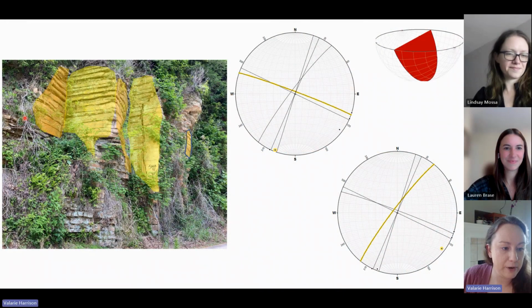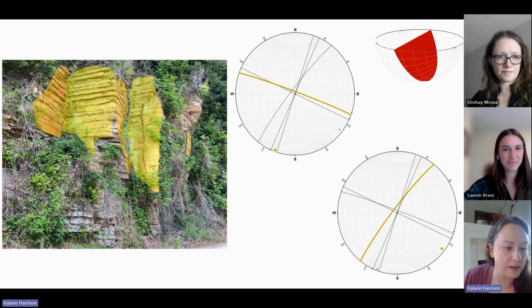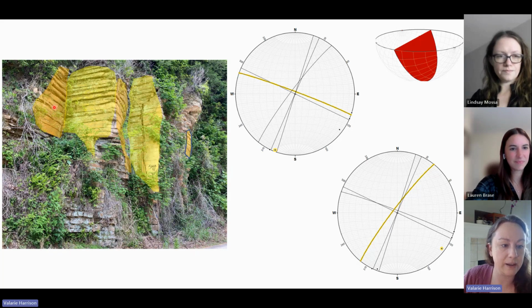So this is a typical outcrop that we would be looking at. And I have highlighted here these rock fractures. So we have this orange shade, which is one set of systematic fractures, and you can see they occur in multiple different places. That's what we're looking for, systematic fractures. And then we have these yellow guys here, and these are really long fractures. These are at least a few meters in length.